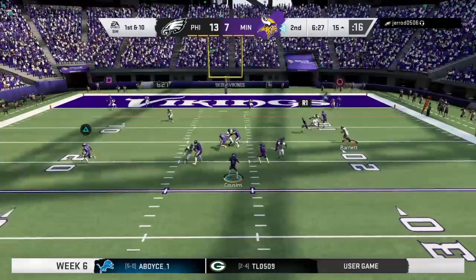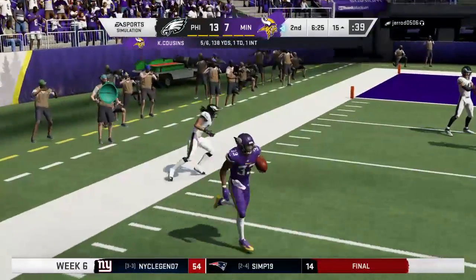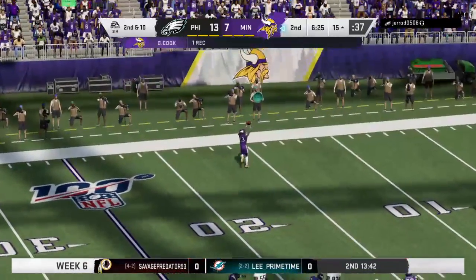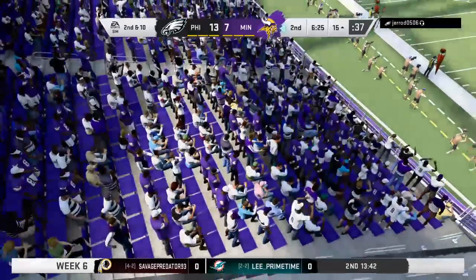From the red zone now, Cousins. And Cook has it, left side. Not able to go anywhere that time, 2nd down. Well, this is how you shake the thoughts of that interception on the last drive. You come out and start this one 4 for 4.